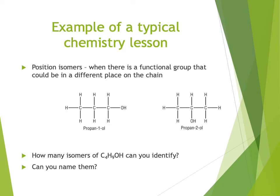The second type of structural isomer we're going to look at is a position isomer or a positional isomer, and that's where we change the position of a functional group in a molecule. So here we have 2 alcohols, propan-1-ol and propan-2-ol. In propan-1-ol, the OH functional group, the alcohol functional group, is attached to carbon number 1, whereas in propan-2-ol it's attached to carbon number 2. So they're still structural isomers, they have the same molecular formula, but they are altered by the position of their functional group.